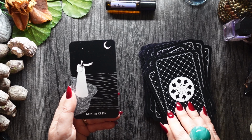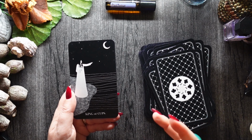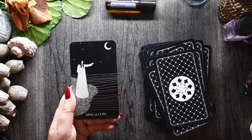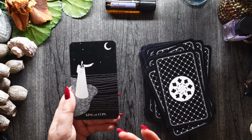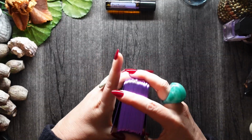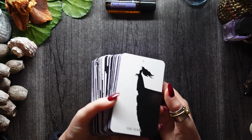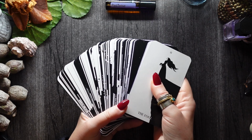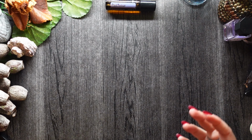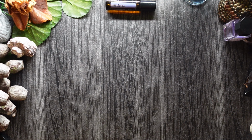Because of this muted color palette as well and the minimalist kind of art style, it does have some kind of intuitive vibes to it, which I really appreciate. But I really love what they've done at Rockpool. Fantastic. I'm impressed. Really beautiful deck. So this is the first one that I wanted to show you because I have actually not seen that deck around. And I was very happy that I could find it and get a copy.